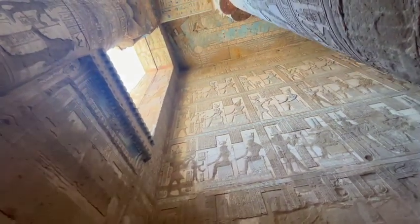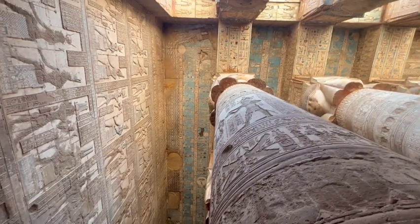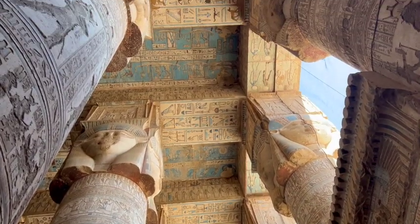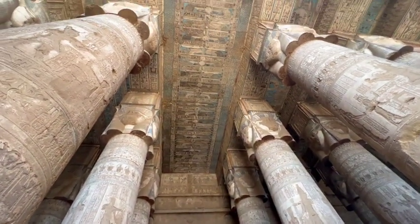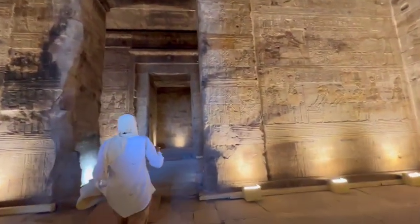This has to be my favorite temple that we stopped at the whole trip. The colors were so bright inside, all of these bright blues, and the inside was so ornate and massive, and there was no one else here besides our group. So we really got to explore it and take our time and look at everything.